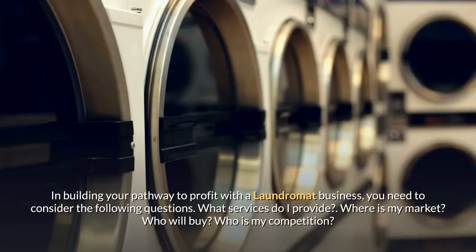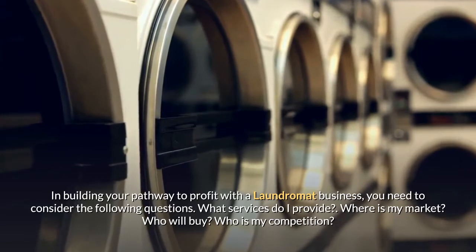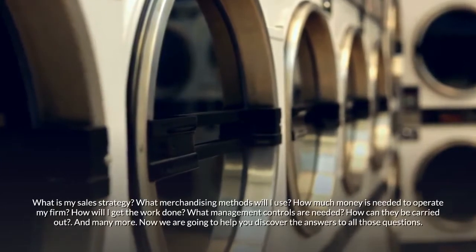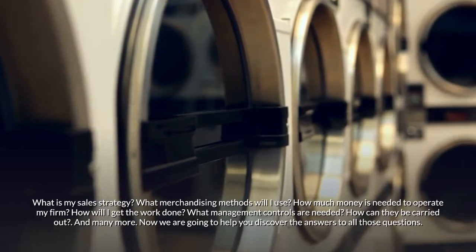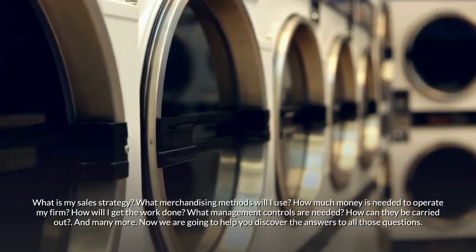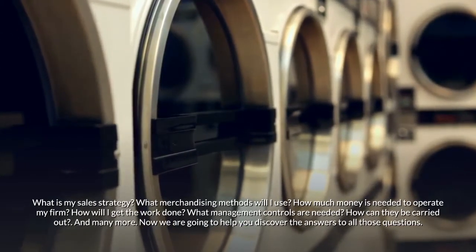In building your pathway to profit with a laundromat business, you need to consider the following questions. What services do I provide? Where is my market? Who will buy? Who is my competition? What is my sales strategy? What merchandising methods will I use? How much money is needed to operate my firm? How will I get the work done? What management controls are needed? How can they be carried out? And many more. Now we are going to help you discover the answers to all those questions.